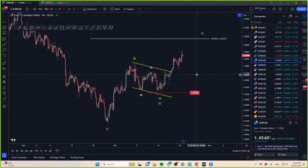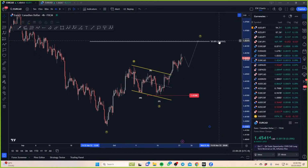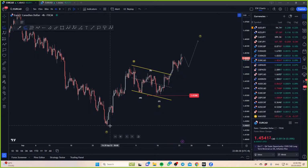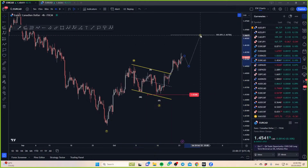So right now, looking at things developing, I would say there's a good possibility this would just continue to push higher. Okay. Euro CAD here, I can even use the Fib extension measurement right now, which is basically around the same zone now.